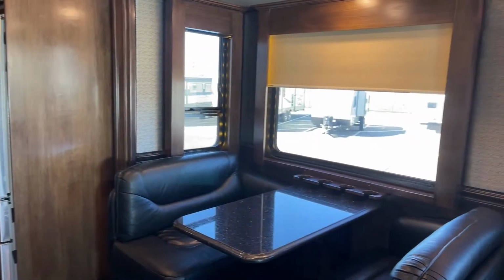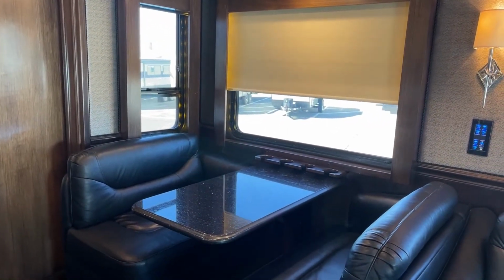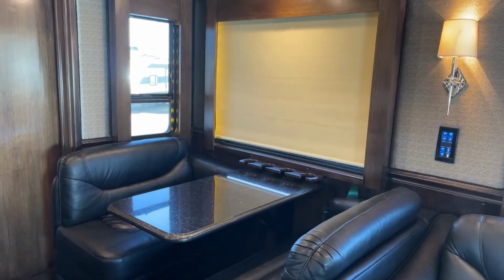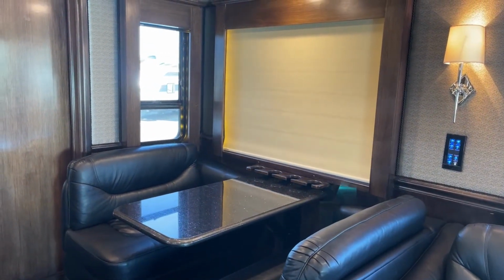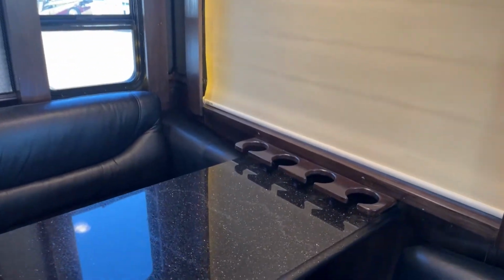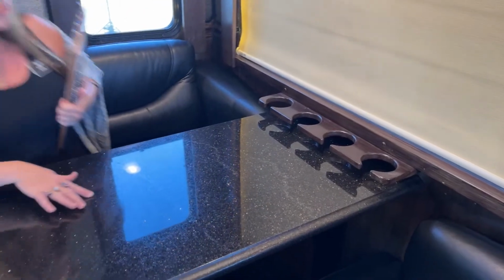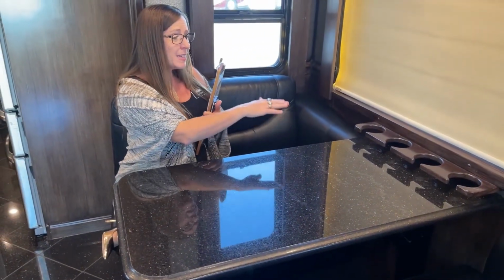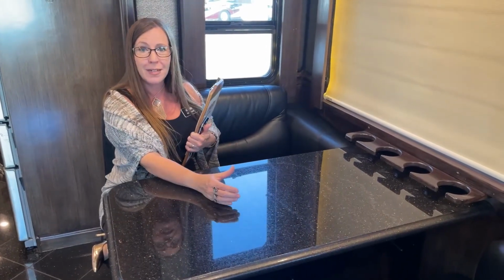And one of the things I'm going to showcase to you when I put this down is not only does it completely black out that area, but you've got 4 cup holders on top of this booth dinette. This is so crazy because honestly, it's something that we've just recently integrated into the LEs. And it's the most crucial thing when you're driving down the road.